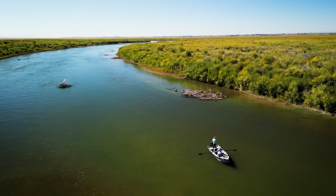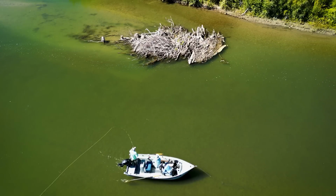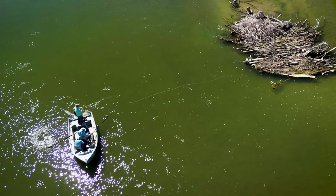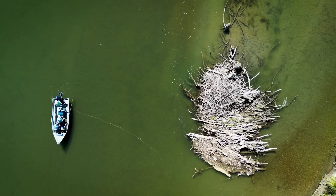We didn't get those extra degrees of warmth we needed for the PMD hatch to go off, so we decided to switch things up and target river structure in search of fish. And boy, did that decision pay off.